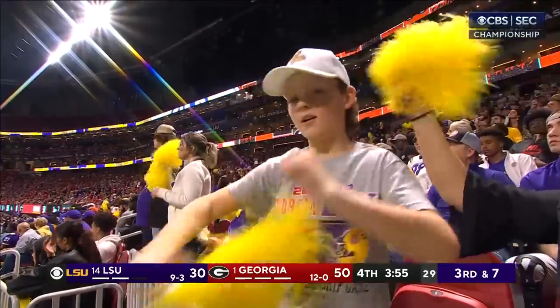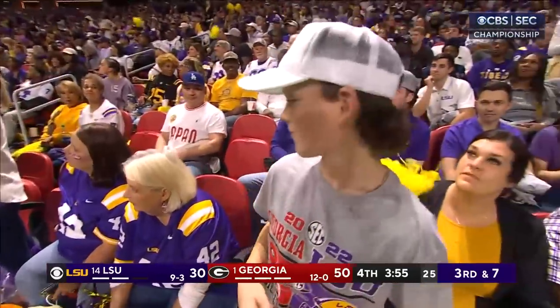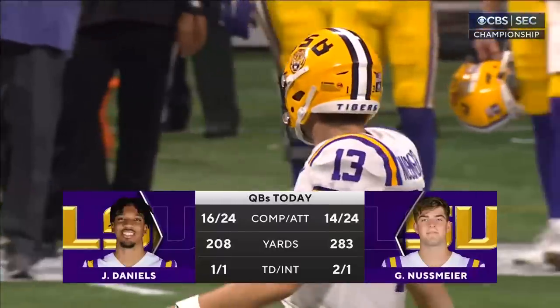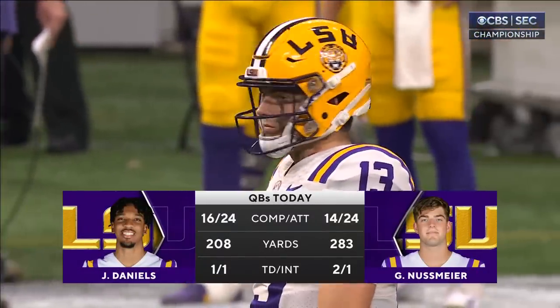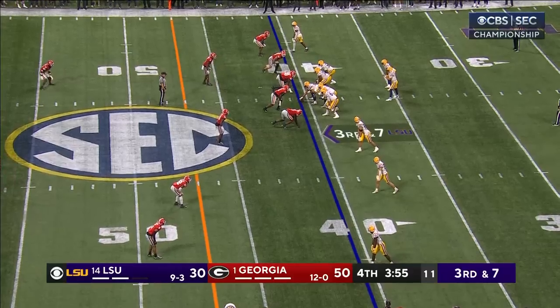Still coaching over there. 3:55 to go. Look at the combined numbers between Daniels and Nussmeier. Yeah. 500 in the air, but almost.